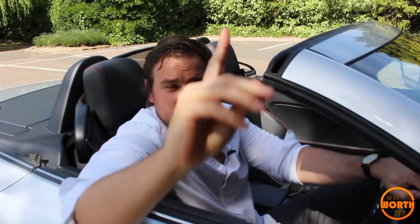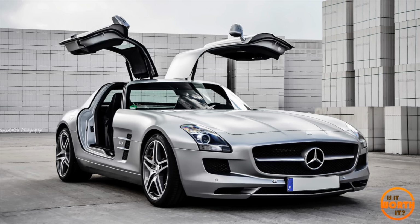Today I'm in for a bit of a treat. I've actually got the Mercedes SLK, third generation, which was shown in 2011 at the Paris Motor Show. But the reason I like this car is because it's actually reminiscent of one of my all-time favourite cars. It is, of course, the SLS AMG Gullwing Mercedes.